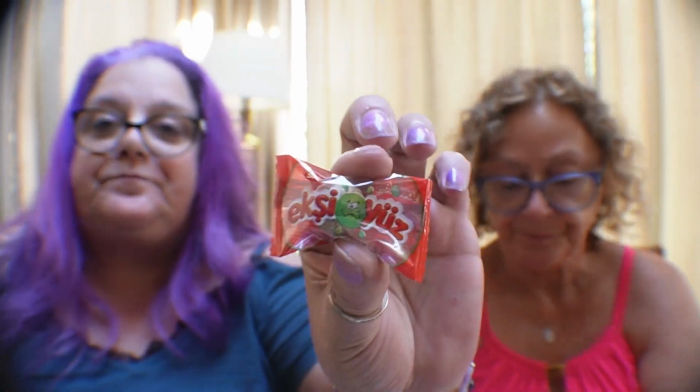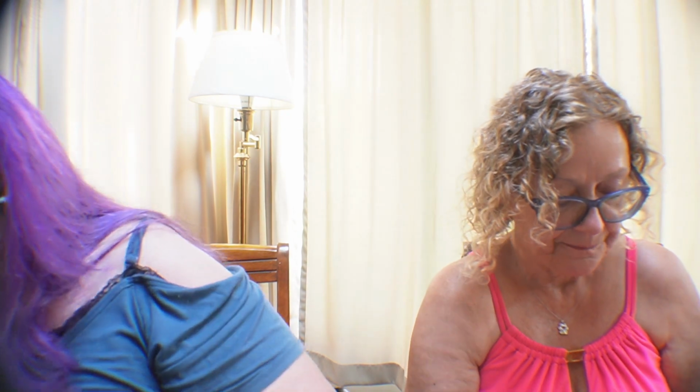Very cool. Oh, well, you'll get to have this candy. I don't know what kind it is. I'll open it up and try it. Let me show it. It looks sour. Does it? Well, yeah, he's green and he's making a face. Yep. I love sour candy.